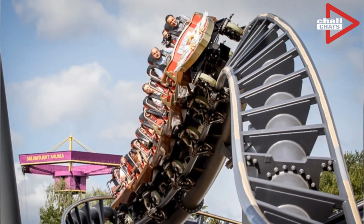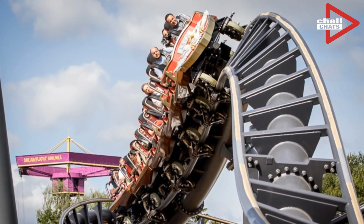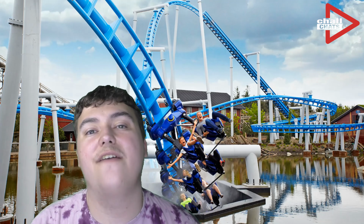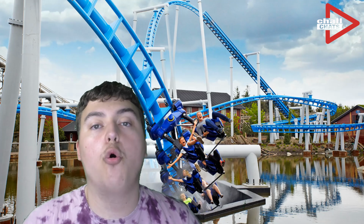Not really a family coaster. We're looking here at a thrill coaster, and I think this is going to be a fan-dabby-doozy. So there we are, ladies and gentlemen, thrill seekers of all ages. That is Fårup Sommerland's brand new roller coaster for 2022, Woodland.